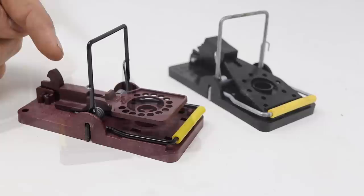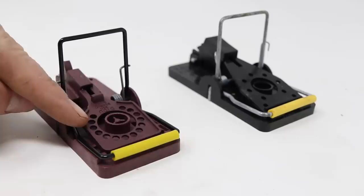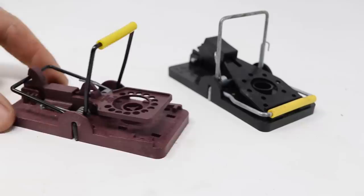Even though they look the same, this newer version has some additional features. It appears to be made out of a much stronger and more durable plastic. Also, there's a spring under the trigger. That way it pushes the trigger up and makes it very consistent in how it's set. We'll go ahead and pull back the kill bar. It's all ready to go, except for the bait.